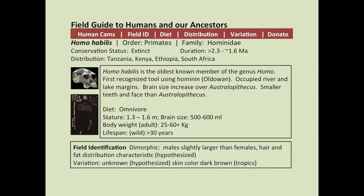So we name this human ancestor Homo habilis, or handyman, because it could use its hands for making stone tools. Family Hominidae, the earliest good evidence we have is about 2.3 million years ago, and it went extinct about 1.6 million years ago. It's an omnivore, but its brain is quite small, still 500 to 600 cc's, well below the human average. But it is much enlarged over the Australopithecines, and they have adopted carnivory into their diet.